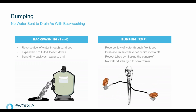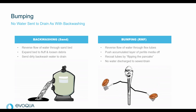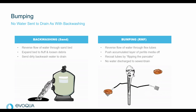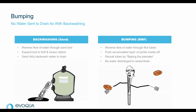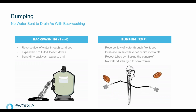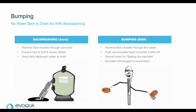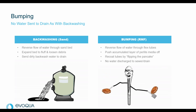Compared to our Defender filter, our media is perlite media. Perlite media is basically like a sponge. When perlite particles are soaked in water, they expand further, like a sponge. And out of that one particle, there's like 90% pores, and therefore it's just waiting to trap particles. But one concept about regenerative media filter is that you will need to do bumping. You can imagine the perlite media is trapping dirt on one surface.